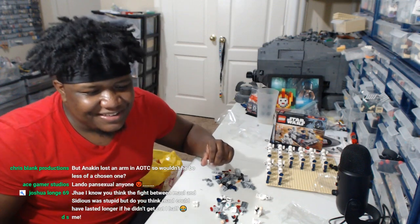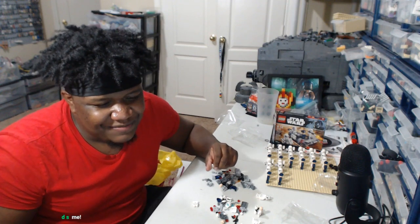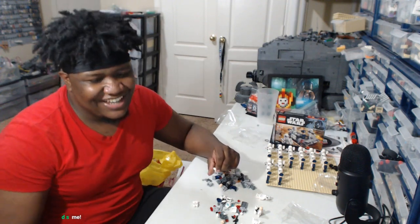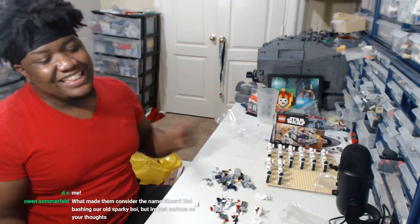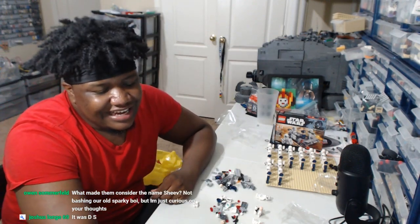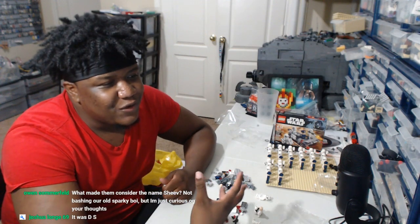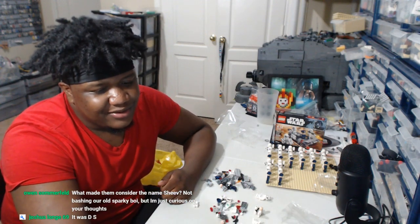Jay, I know you think the fight between Maul and Sidious was stupid, but do you think Maul could have lasted longer if he didn't get cut in half? I mean, yeah, that's the problem with Maul. After he got cut in half and got his robo legs, he didn't realize that he had fewer midichlorians at that point, right?